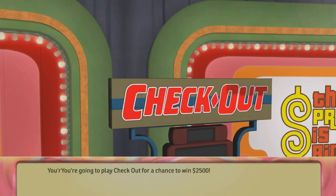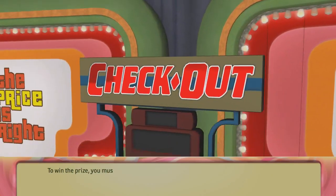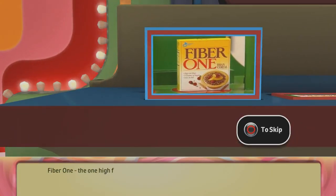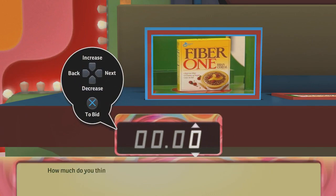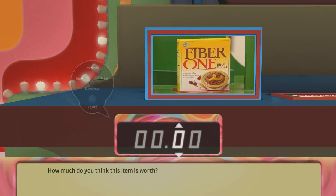Play checkout for a chance to win $2,500. To win the prize, you must guess the Fiber One, the one high fiber cereal with a uniquely light and crispy taste. Fiber One, the one that tastes better. How much do you think this item is worth?